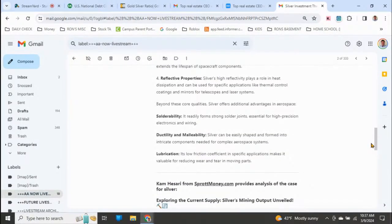It was really cool. Anyway, reflective properties. We know that. Highest reflective property. We knew that already, but thank you, John, for reminding us, right? But solderability. I didn't know this. Actually, there's three things. It readily forms strong solder joints, essential for high precision electronics and wiring. Ductility and malleability. That means it can be shaped and thinned out very, very thin.